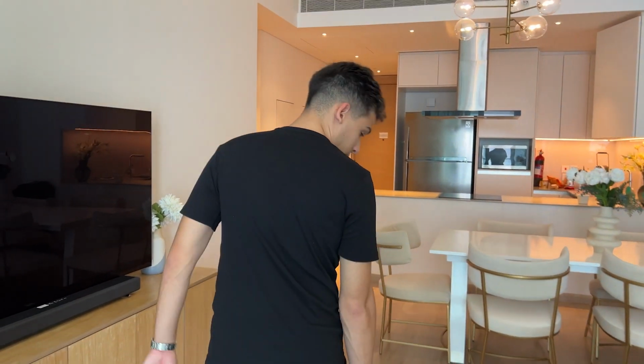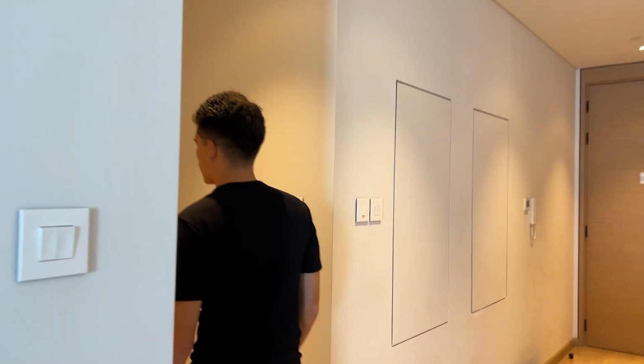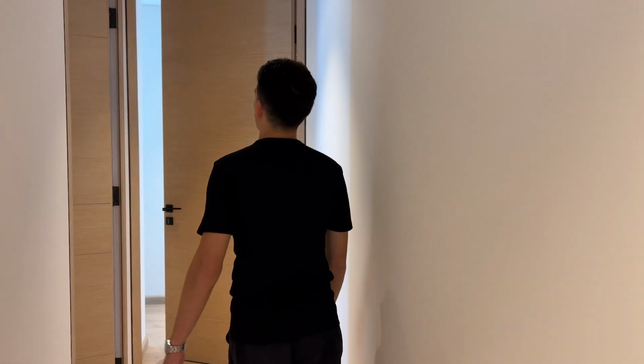Side note, the weather is actually still really good. 3 days ago, it was a little bit hot, but now it's actually cooling down quite significantly. So that's good.